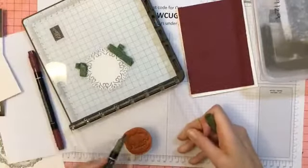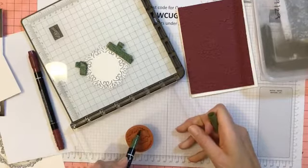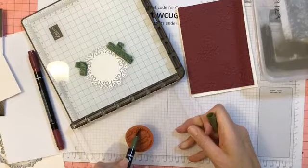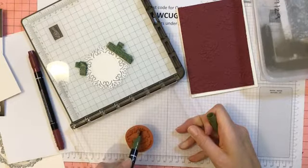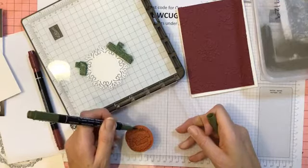So I'm just going to colour these in with my markers, and if it dries out a bit you can breathe on it. Don't need to go too close to the end because I think, oh, I'll do these as leaves. I think they're all leaves.